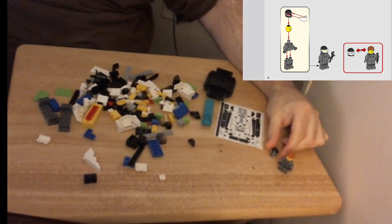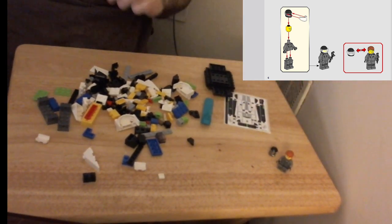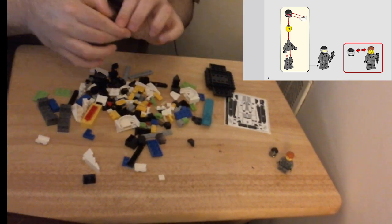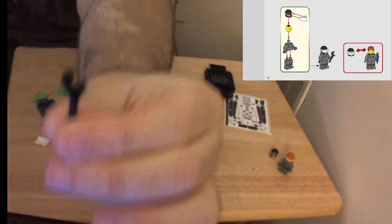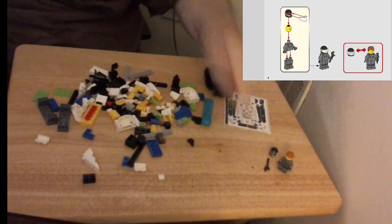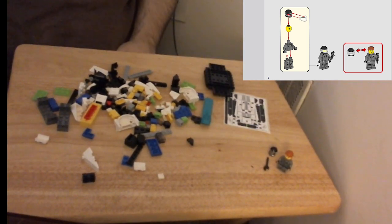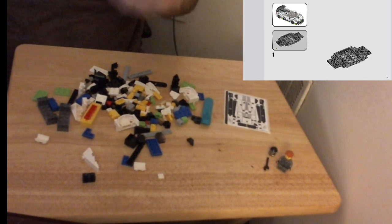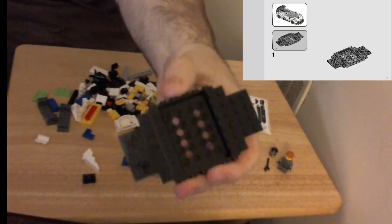So, as usual, we'll just set the helmet next to him. And the picture says he also gets one of the traditional Speed Champions wrenches, which we'll set down next to him because his car is not ready yet. All right, I think we're ready to begin building, starting with our standard Speed Champions chassis piece.